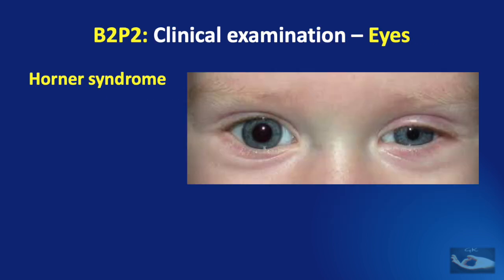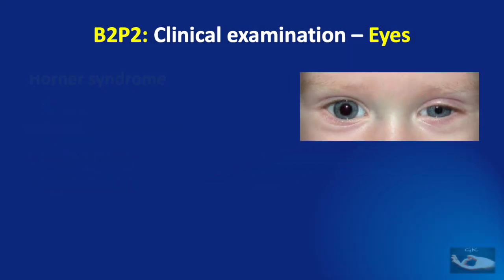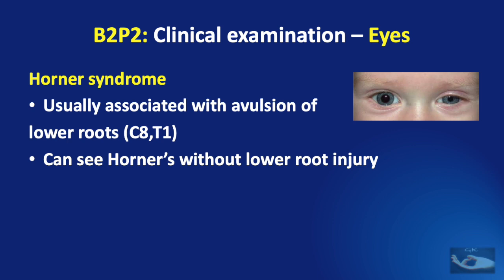The eyes must be examined to look for Horner's syndrome, which is characterized by meiosis or constriction of the pupil on the affected side, ptosis, anhidrosis, and enophthalmos, as obvious on the left side of this example. It is usually associated with avulsion of the lower roots of the brachial plexus. But we can see Horner's syndrome without a lower root injury also.